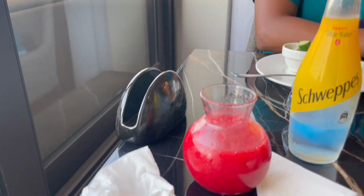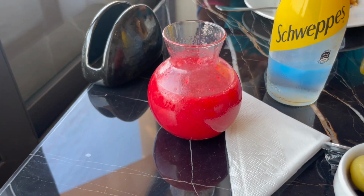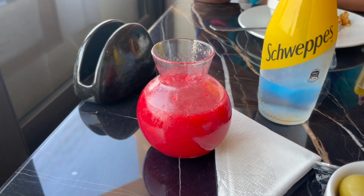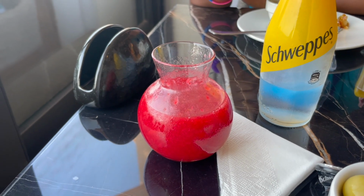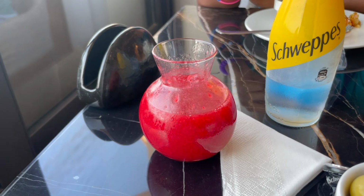Now, can we talk about the strawberry juice, please? I've never in my life had strawberry juice. This is fresh strawberry juice. Like juice from strawberries. Listen, my God, it has changed my life. It's changed my life.